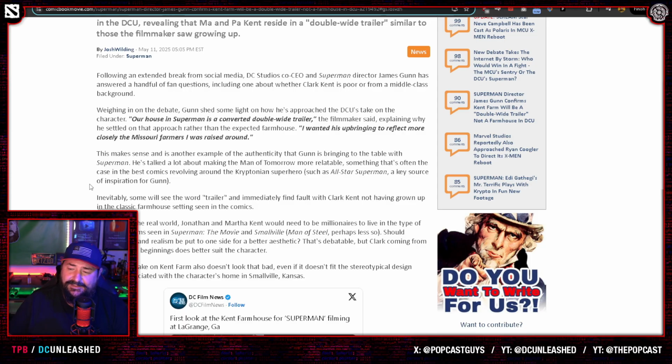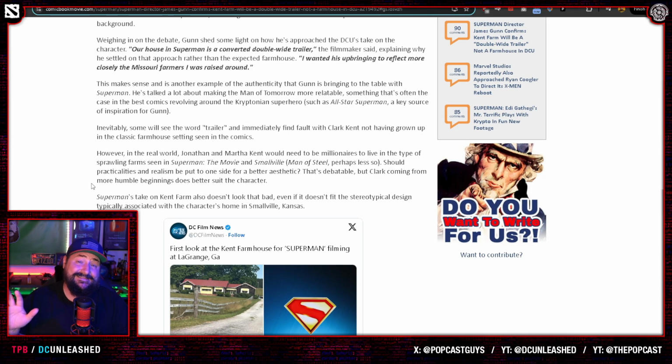Weighing in on the debate, Gunn shed some light on how he's approached the DCU's take on the character. This is what Gunn said verbatim. "Our house in Superman is a converted double-wide trailer. I wanted his upbringing to reflect more closely the Missouri farmers I was raised around." This makes complete sense, and it's another example of the authenticity that James Gunn is bringing to Superman.